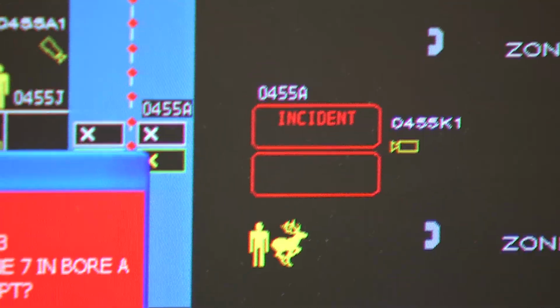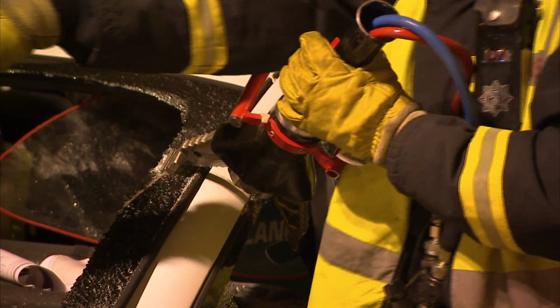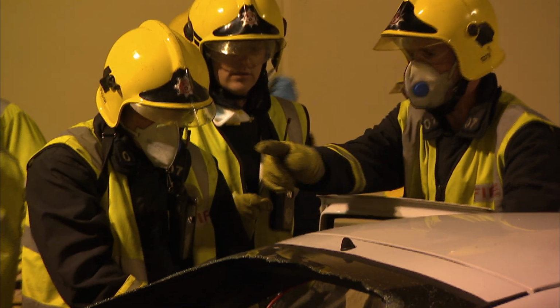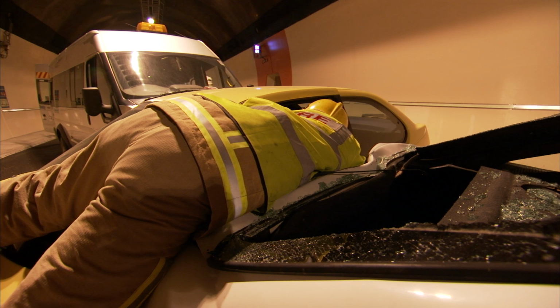The tunnel places a structure, and it encloses you from the eyes and ears of your senior officers. They physically can't see what's going on, whereas if you're in the open, you can see, you can get a feel of what's happening and you can take stock. Incident commanders were relying on the information coming back from crews. It's trying to transmit a very accurate picture of what's happening inside the tunnel to the people that are making the decisions outside.